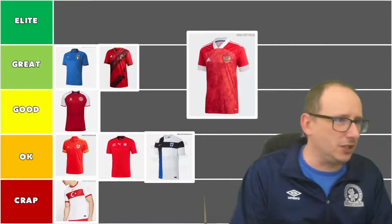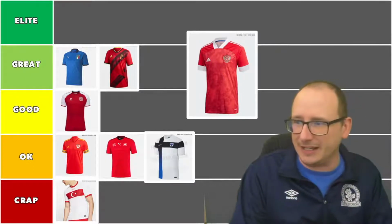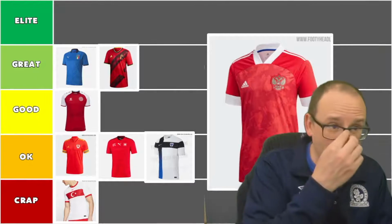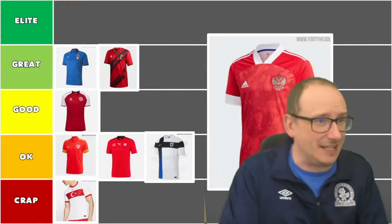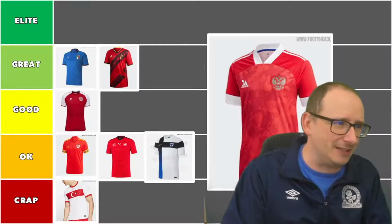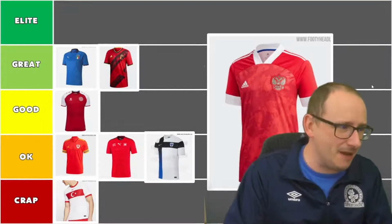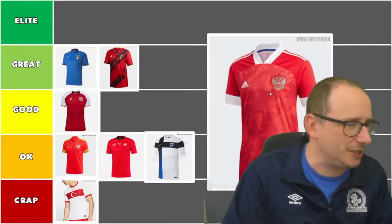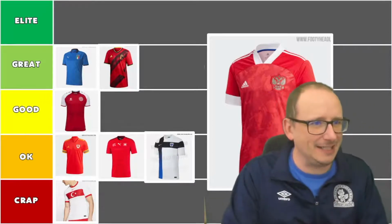Another dodgy looking collar. It is the Russians. They've got the pattern on the fabric as well. Something going on with that. I'm not too fond of the sleeves either. Big cuffs on that. And it's made by Adidas. The two-tone for me does look a little bit off-putting. Unfortunately, I think it's pretty ghastly. The badge looks good though. I really do like the Russian badge. But I think this is a bit much.